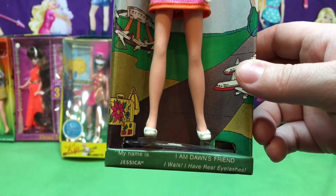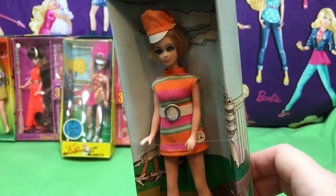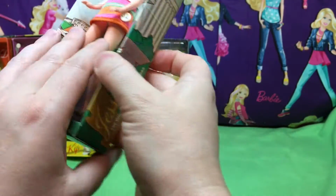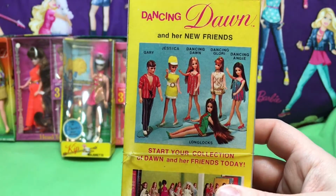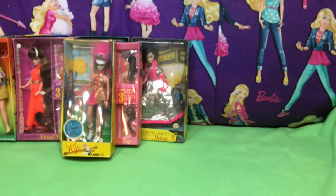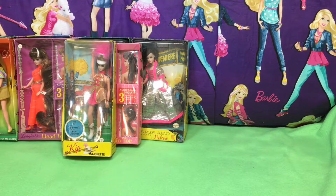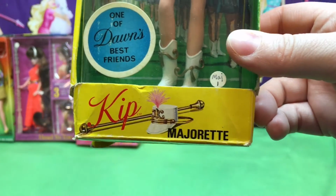This is Jessica in her very mod dress. Let me flip it around. You can see them, Dancing Glory, Jessica. They're just kind of neat. I really like older toys. I think they're kind of cool. These are not our prices. These are what they had. So here's the first kit, the majorette.